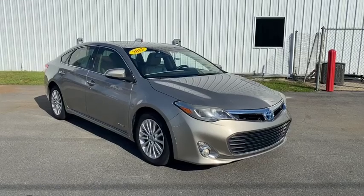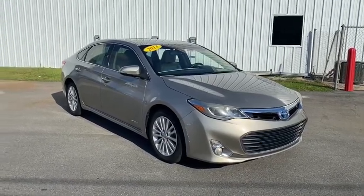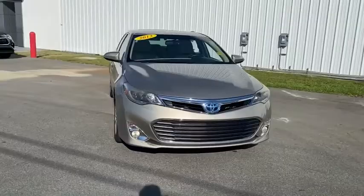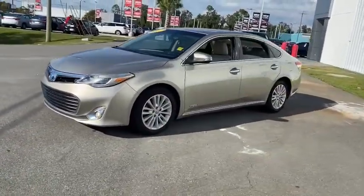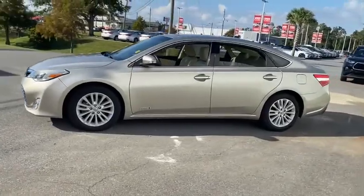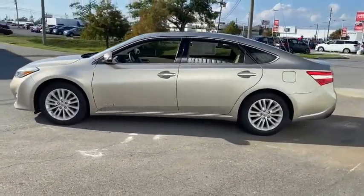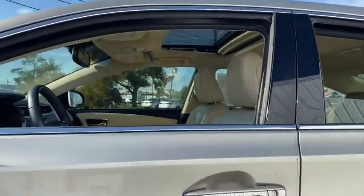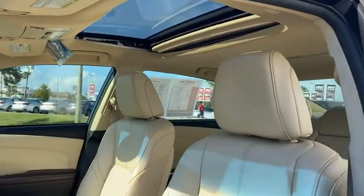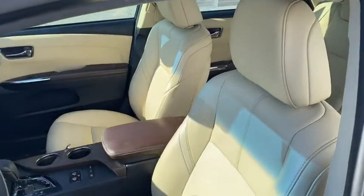Take a ride in the 2013 Toyota Avalon Hybrid. The Toyota Avalon Hybrid has a dynamic exterior look coupled with a premium interior. Of course, the Avalon Hybrid also provides you with the efficiency that you're hoping for when purchasing a hybrid vehicle. This vehicle has less than 90,000 miles. Here are some of this vehicle's great options.